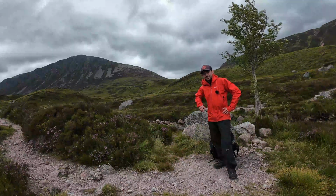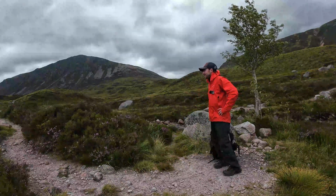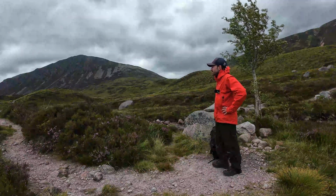Right, I'm going to take all these layers off and get up. Continue getting up this path now. At least I'm getting back towards the mountains.